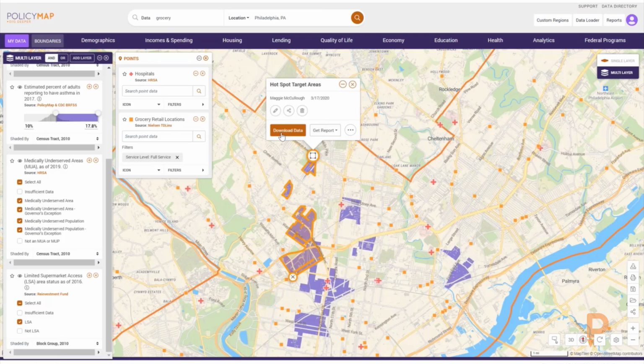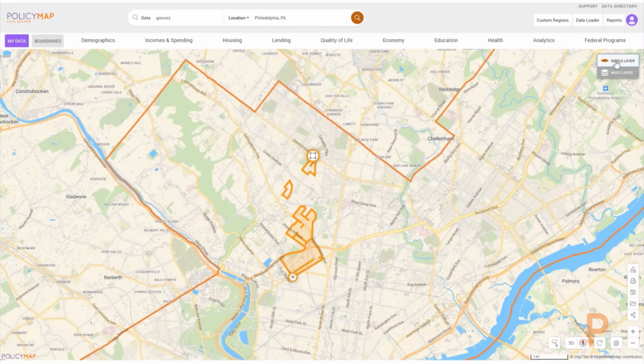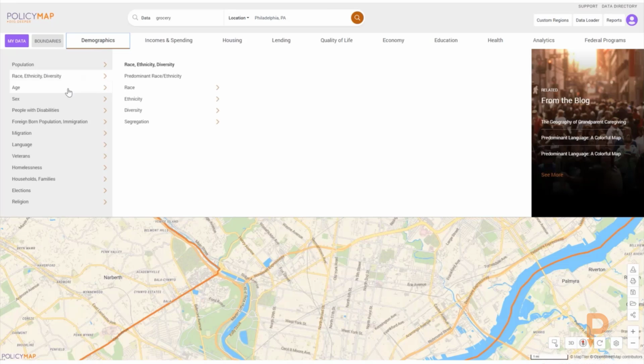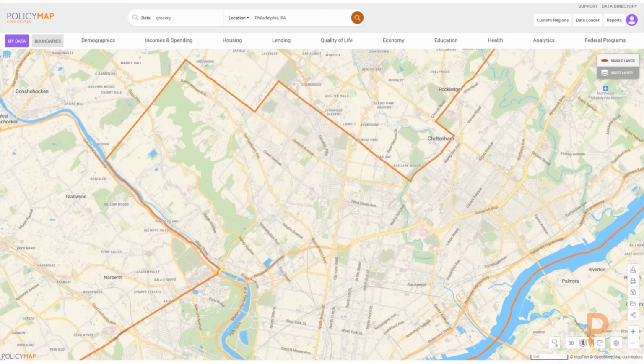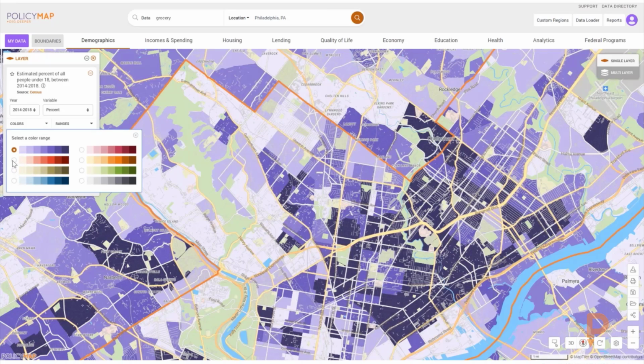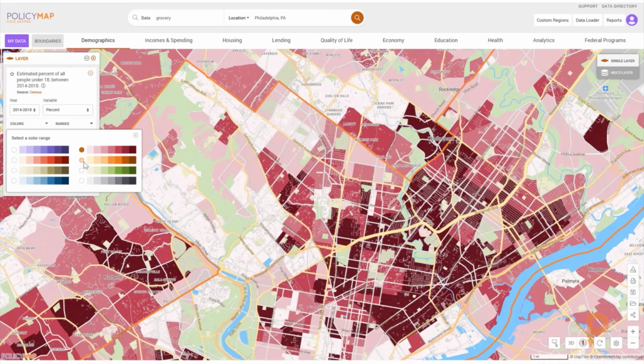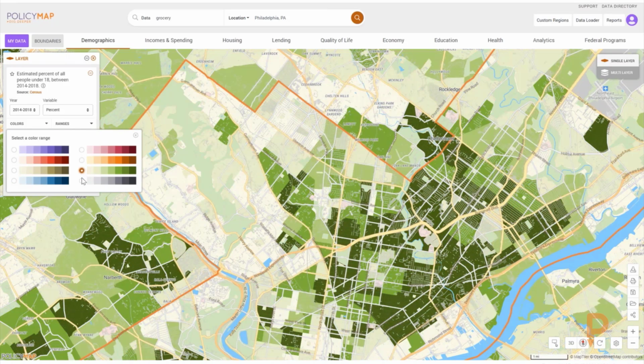Let's see. Ben had a question about changing the color ramp. Yeah. So let me get out of here, go back to single layer map. I'm going to take my custom region off. So yes, let's look for people less than the age of 18. Now I've made a map that is the estimated percent of all people under the age of 18. And all you have to do to change the color ramp is select from one of these here. You do have to select from the predefined palettes that we have, but these are pretty standard palettes in the mapping space, and so we're hoping that it gives you what you need.